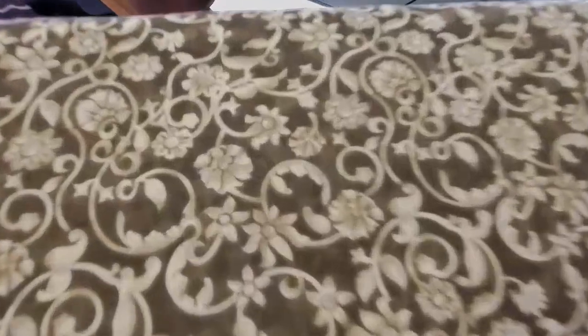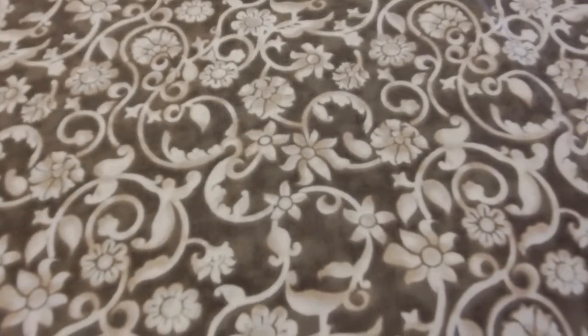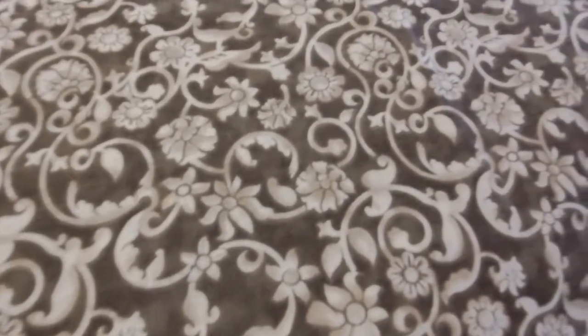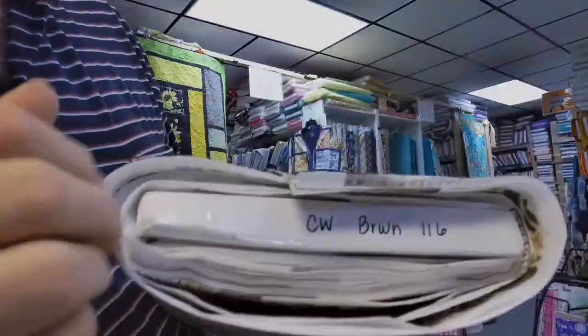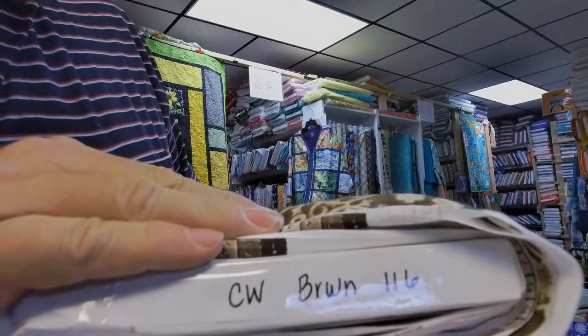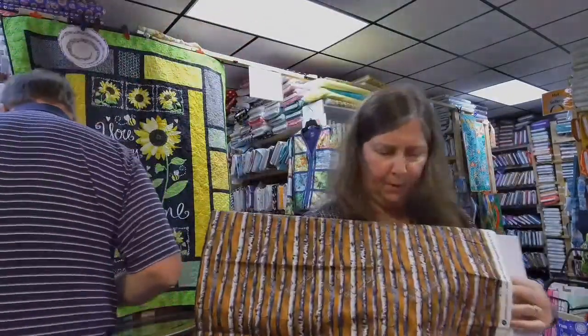And here I think this is the last one of this particular design in the Civil War shades. Chocolatey kind of brown happening here. CW brown 116, $6.99 a yard.